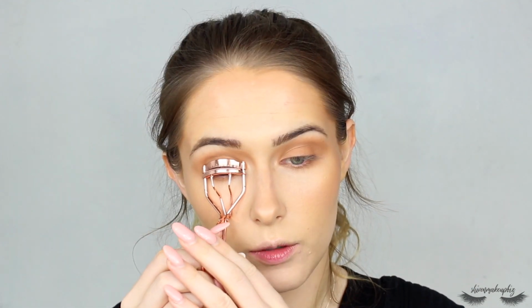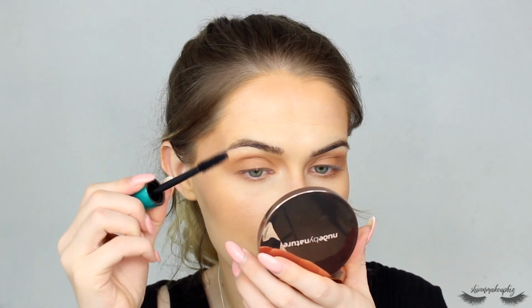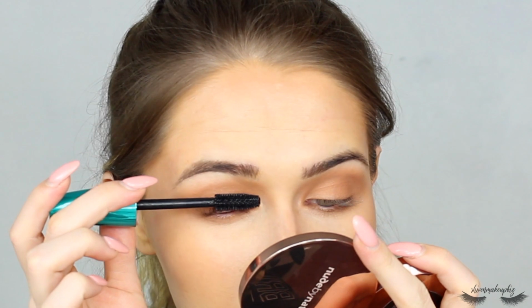So I'm going to curl my lashes. The look is complete once you have curled your lashes. Makes so much difference. Give them a good old squeeze. Then for mascara, I'm going to take my Technic Mega Lash Water Resistant Mascara. I really like this mascara, if you can't already tell by how much I use it. So I'm just going to pop this onto my lashes, loading up quite generously. I'm not putting falsies on for this look.